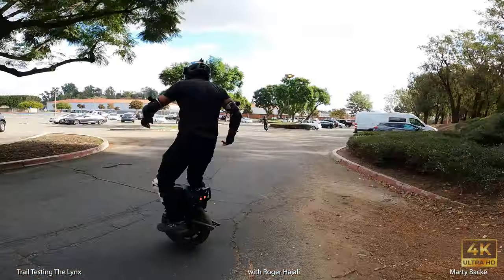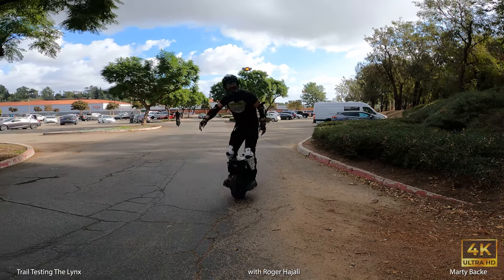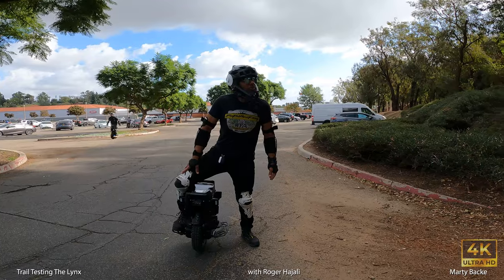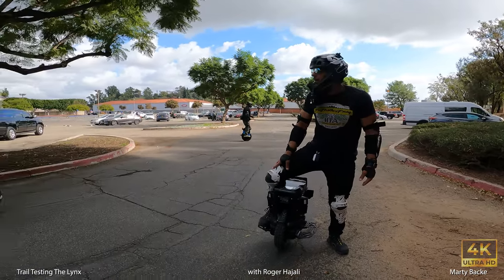Nice. So, how's it feel? Feels good. I thought the tire had a little more bite than that, because each time I was going up, it was feeling nice and smooth. But yeah, there's no lack of power for sure. So cool. I like it. To the next hill.